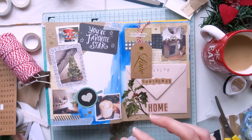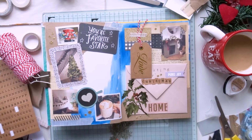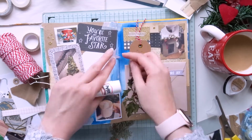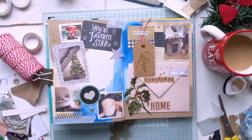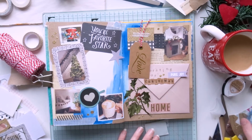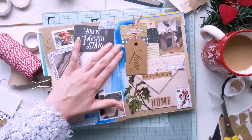So I pull out this little Pure Joy piece which is from the L Studio pack and add that onto the envelope because there was a bit of blank space where I didn't quite align my stamping correctly, so in between that I add some more of the gold circles. I add on a grey star to the left just to fill that space, and I also add in a Christmas stamp to the bottom right because it seemed a bit empty considering the page is so full.